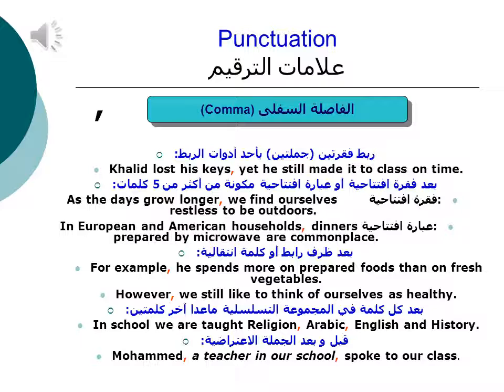We use a comma when there is an introductory phrase at the beginning. Examples: as the days grow longer, we find ourselves restless to be outdoors. In European and American households, dinners prepared by microwave are commonplace.